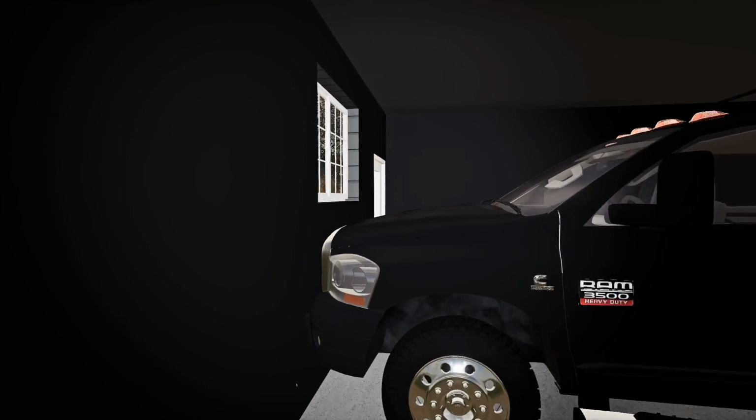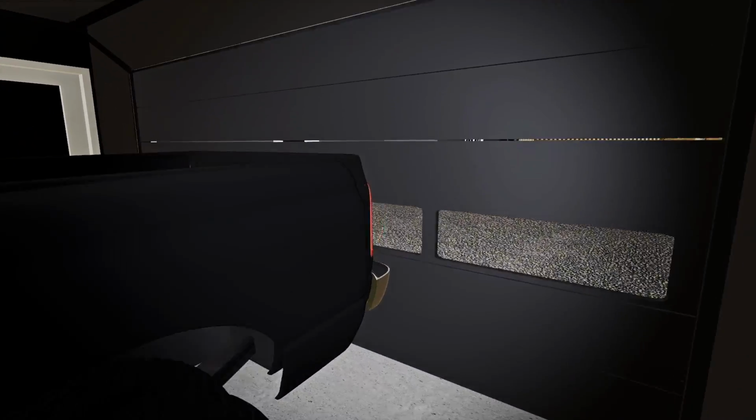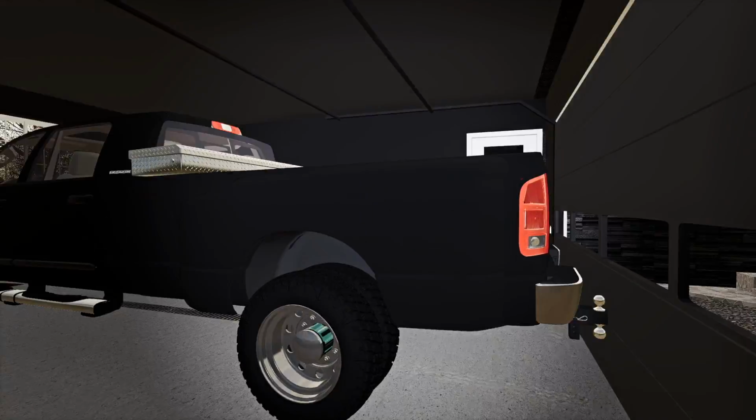Seriously though, look at this. There's literally less than an inch of room right here. Like it's like a quarter of an inch. Okay, it's like a quarter of an inch, and then in, zero inch. Like it's literally slightly in the door. It doesn't fit. It's too big.